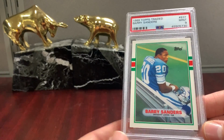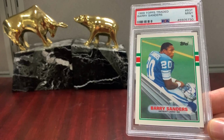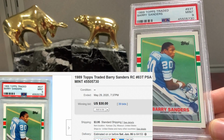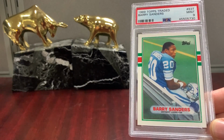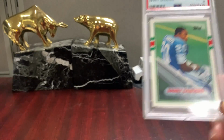These have crept up, a bunch of the 80s and 90s key rookies. Barry is no different. This Topps Traded was typically 10 to 15 bucks, and I think it's about doubled in the past 2 months. So here's a Topps Traded base Barry. Great card for whatever was paid for it. I think 30 bucks.